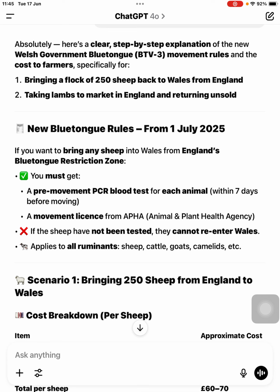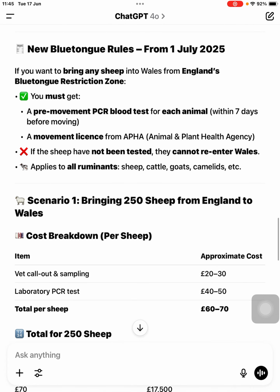Absolutely, here's a clear step-by-step explanation of the new Welsh Government Blue Tongue BTV-3 movement rules and the cost to farmers, especially for bringing a flock of 250 sheep back to Wales from England. Also, taking lambs to market in England and returning unsold. New blue tongue rules from the 1st of July 2025.